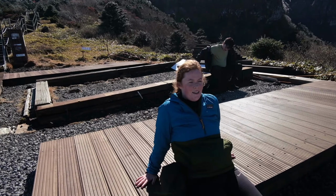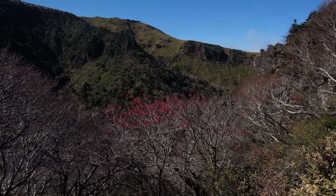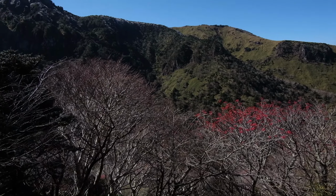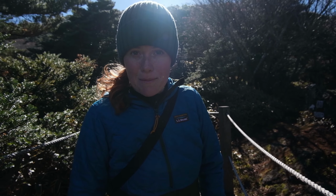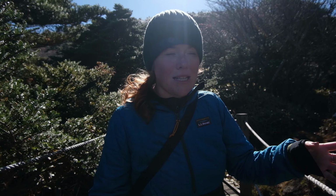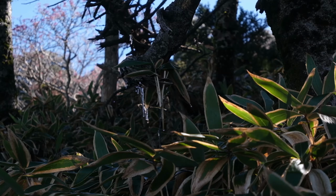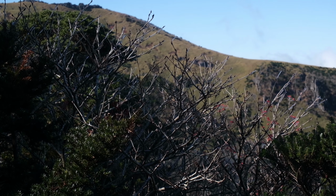Oh, my legs. Haven't gone up that many stairs in a long time. We're going to have to start being a bit more careful. We have our first bit of frost and ice on the ground. It's getting pretty slippy. From down at the last shelter, Eoin actually said it looks like there's snow on the top, but we thought it was the trees. I think it's maybe frost on the trees. To be fair, it is very cold.